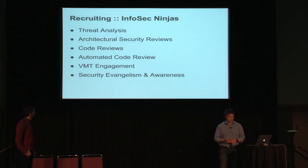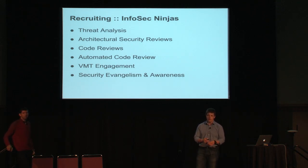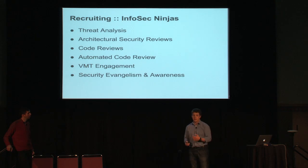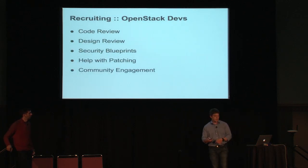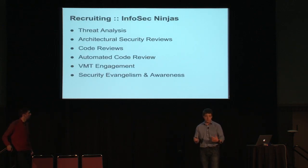VMT engagement is an important point. The vulnerability management team are the marshals for all the security vulnerabilities and bugs that come into OpenStack. They decide how to address them, if it needs to be dealt with behind closed doors because it's severe, if perhaps it just needs an open release, stuff like that. The VMT is very much made up of OpenStack devs, and the OSSG exists to be able to bring some more InfoSec specialism to the VMT as and when they want it.